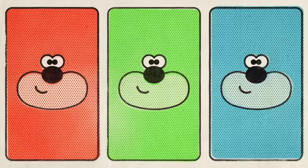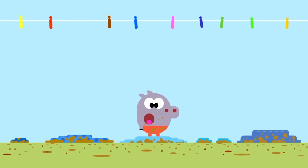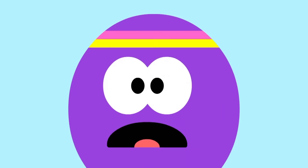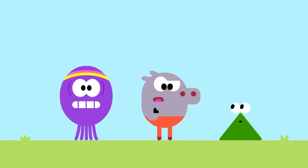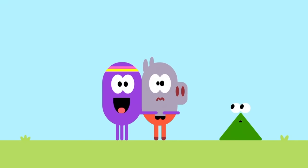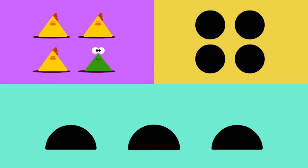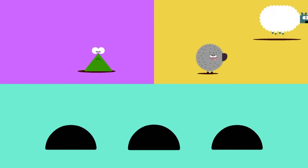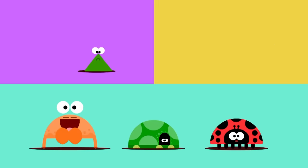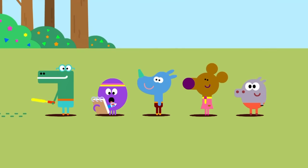Oh! Colour! Pink! Green! Blue! Oh, brown! I must organize the animals. Yes, yes. Shape. Triangles. Circles. Semicircles. Ribbit. We are by far the best shape. I'd rather be square. So.